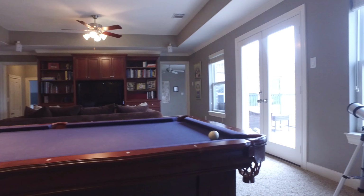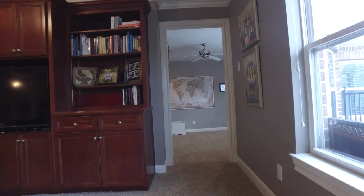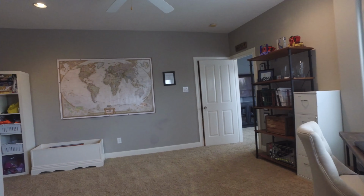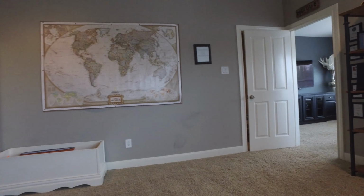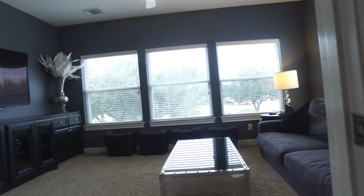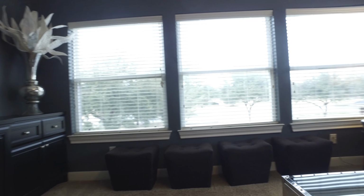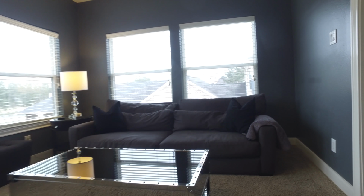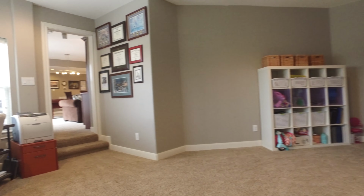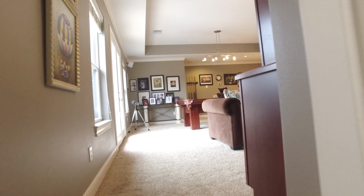Look at this beautiful game room with a custom built shelf, an upstairs outside patio, and a wet bar. The square footage of this home just continues to impress. This room can be used as an additional family room. The view is beautiful with so much natural light. Nice and quiet. You could even use it as a media room.